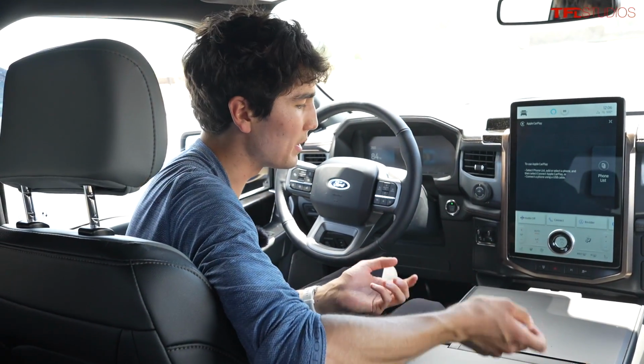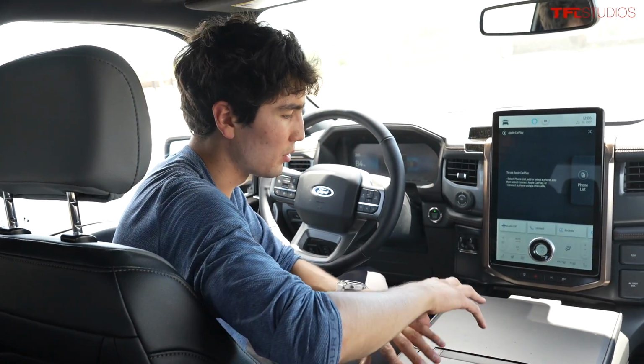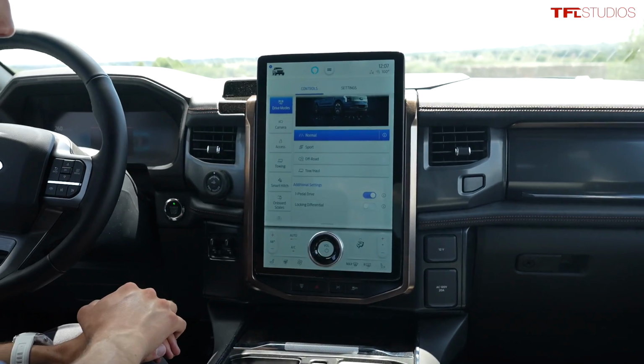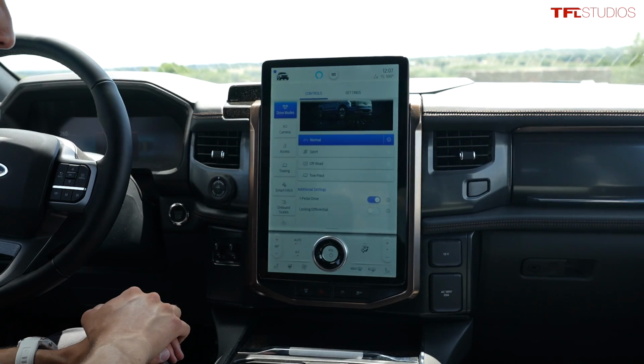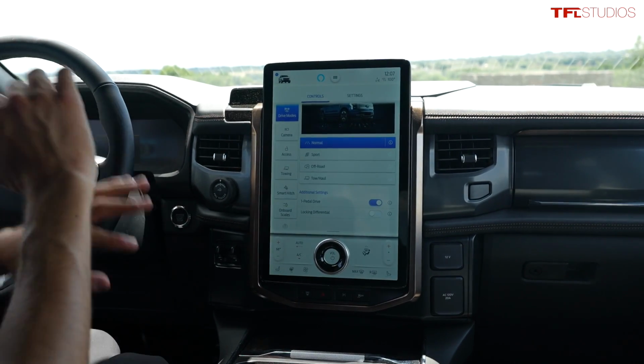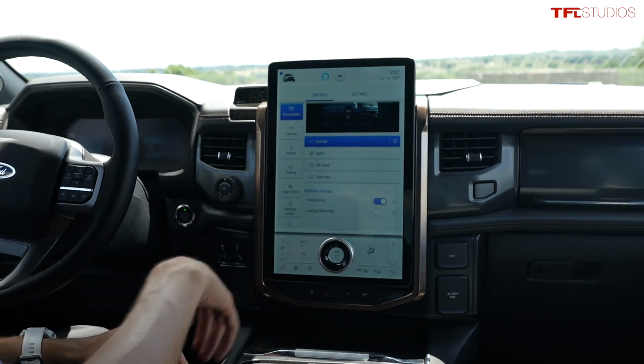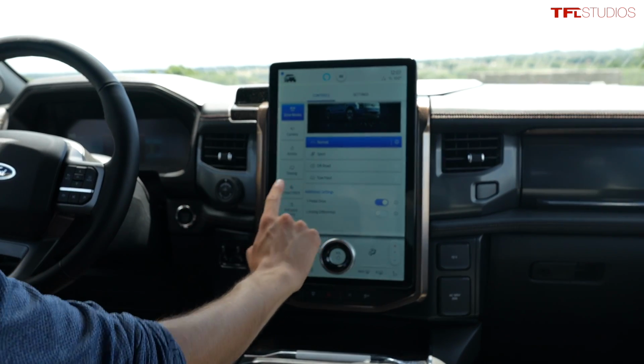People who own this truck will be signing contracts and having work site documents, and you can actually get those done here. Okay, so we've got the settings here on Ford Sync 4A, and if you want to learn more about all the nerdy details of this operating system, I've actually got quite a long video going very in depth. Now, I did get one thing wrong here.